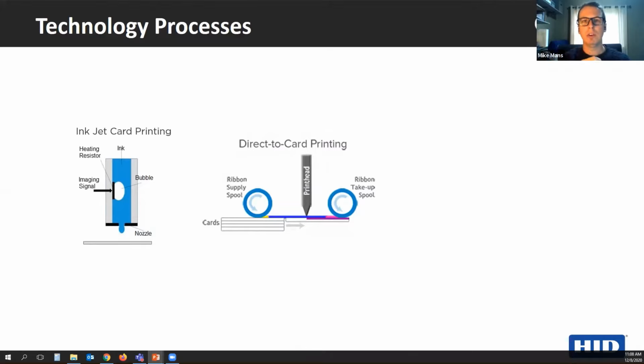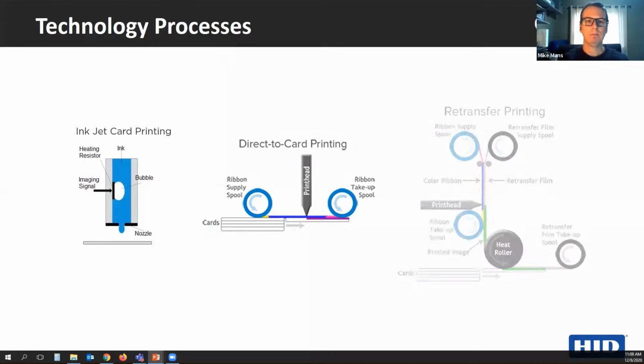And we do that in a multitude of passes. So there's still a yellow panel, a magenta panel, a cyan panel, and typically a K panel, which is black. And in many cases, also an overlay protection panel that gets applied final on the card surface as well to increase the durability of it. So a very different process in how that works, but we're still applying each of those colors in a unique way to get that image presented onto the card.